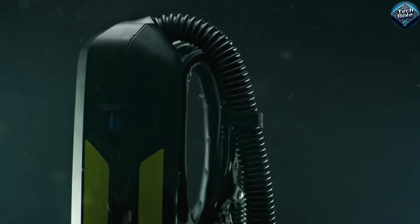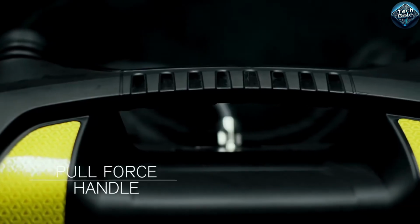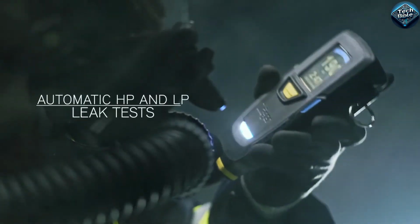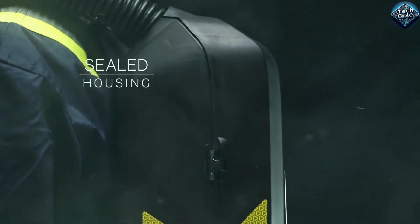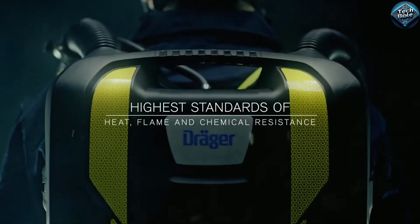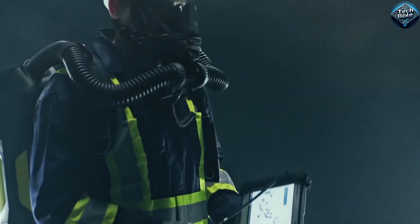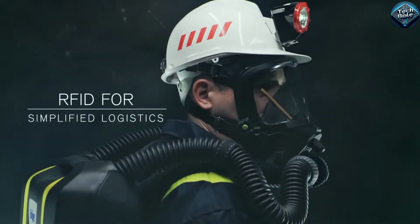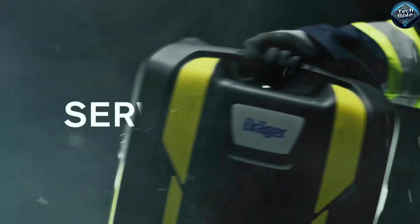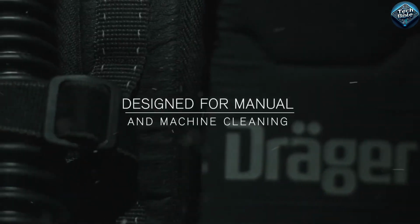The BG ProAir is equipped with a durable pressure gauge, allowing users to monitor air levels at a glance, ensuring they have enough oxygen for safe escape or rescue operations. With advanced filtration systems, it effectively protects against harmful gases and particulates, making it essential for firefighters, rescue teams, and industrial workers. This life-saving gadget truly exemplifies innovation in safety and preparedness, giving users the confidence to tackle dangerous situations head-on.